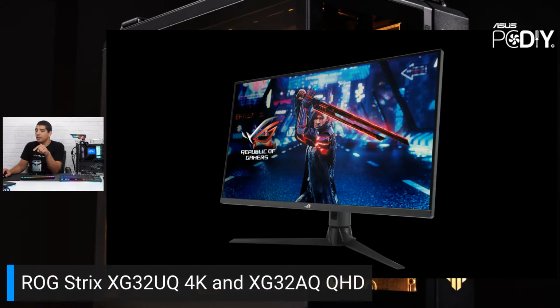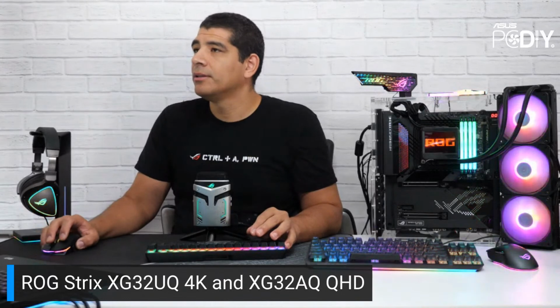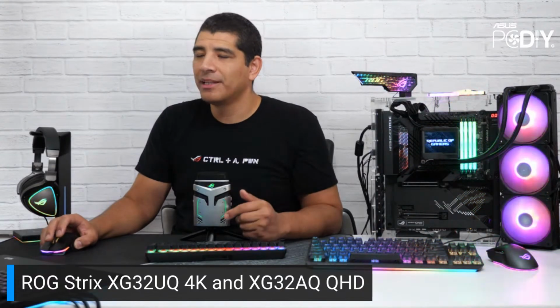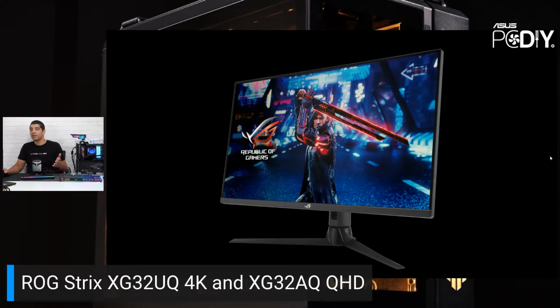So this is going to be right here. This is the AQ. So the AQ will be the 1440p base model. And then let me show you guys here, the UQ, which will be the 4K model, and it's going to look almost identical. You're going to be like, I can't even tell the difference, JJ. And that's just because one's 4K and one's going to be 1440p, right? But from a design perspective, they're pretty much going to look identical, and they're both going to be 32 inches, okay?